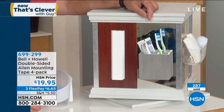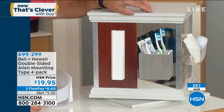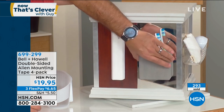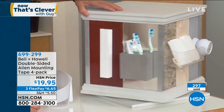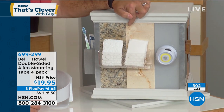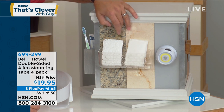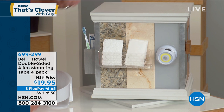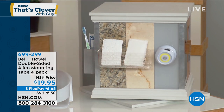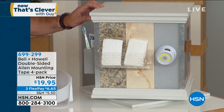In the bathroom, have you ever wanted to hang something on glass? You're not going to drill holes in glass, right? Here we have a toothbrush holder with some toothpaste in it, and that is held on here with alien tape. You can see that is on there crazy solid. Look at this. A lot of people in their kitchens don't know how to put something on their marble. Maybe you've got a marble backsplash or granite or something like that. Well, we put a sponge holder on there using the alien tape, and a lot of times you've got seams in that and you can't use suction cups. With the alien tape, that's not a problem.